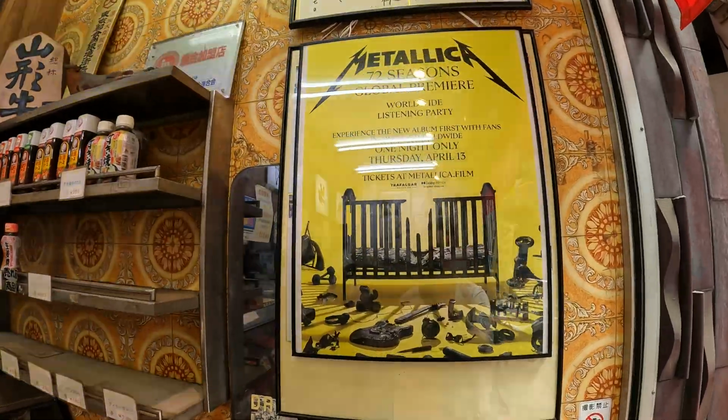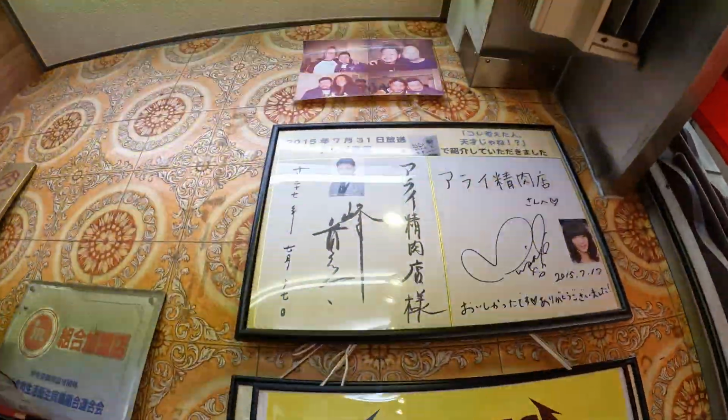Right now we just came from Arai meat shop that's just behind me. I had to come here because the owner is a big fan of Metallica, and this stall is also one of the most famous ones on the market because he sells one mean meshikatsu and also korokke. We bought one meshikatsu and a curry bread.